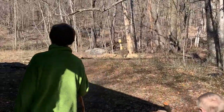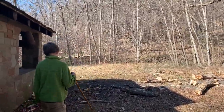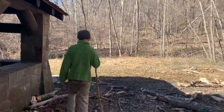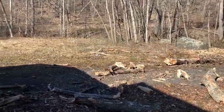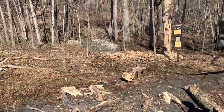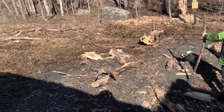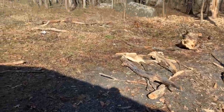Let's go in that trail. That would be a cool trail to take. Ravine trail. Look at this wood from this tree that died. Oh, wow. I bet you it hit the ground. Oh, yeah. Look at that. Whoa. That's crazy. All this wood just imploded when it hit the ground, I bet. That's crazy.